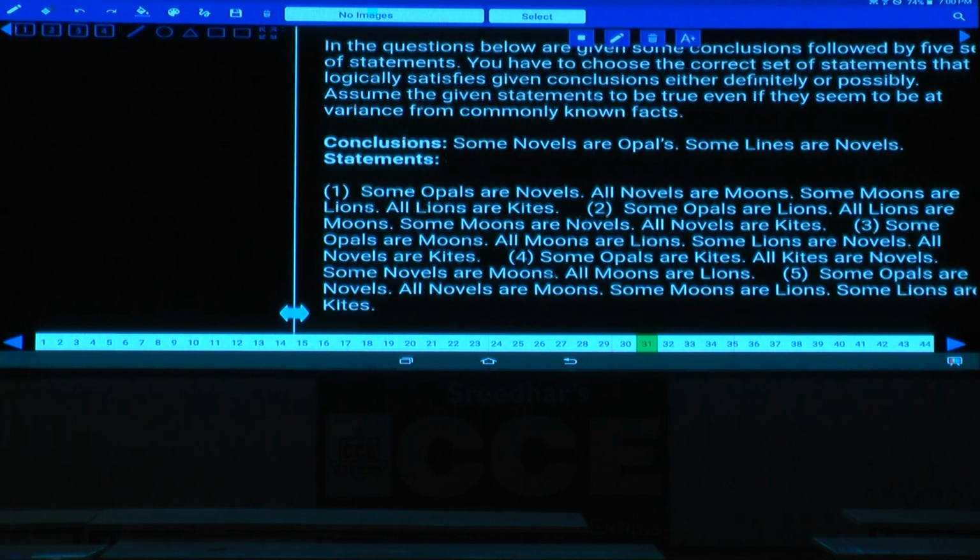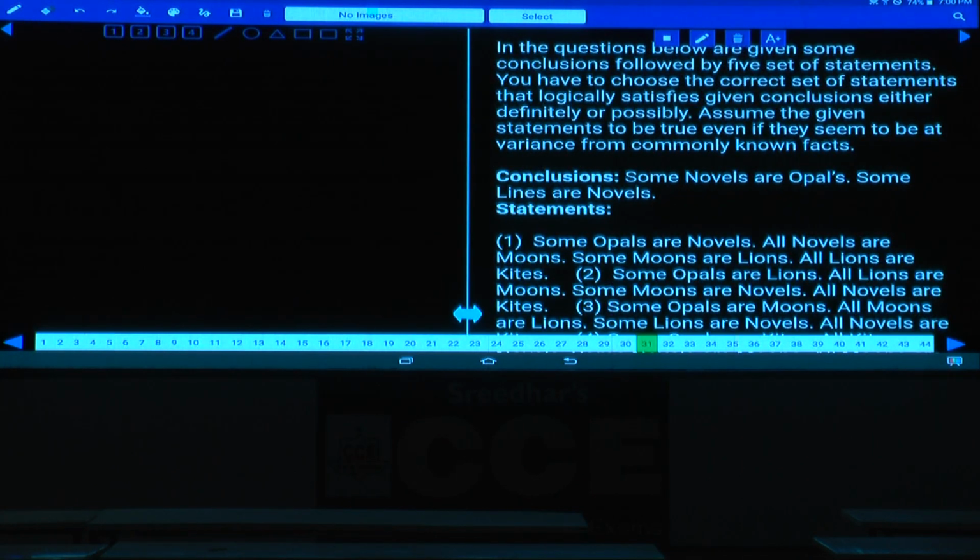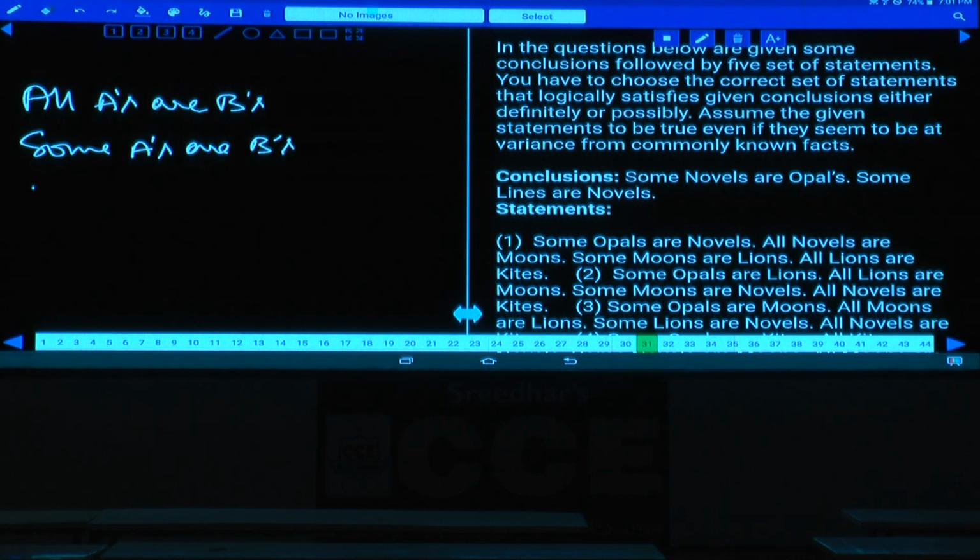Now the basics for this one is what? In total we have 4 statements. What are those 4 statements? Tell me. All A's are B's is the first statement, some A's are B's, no A is B, and what is the next one? Some A's are not B's. Clear? In total we have only 4 statements.